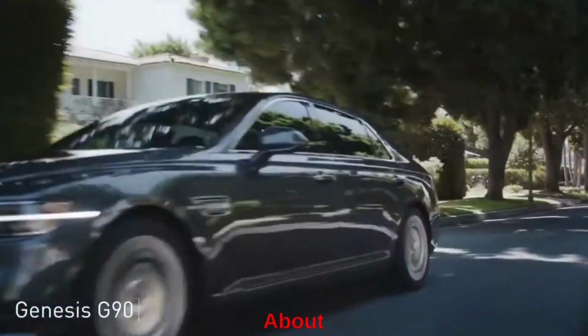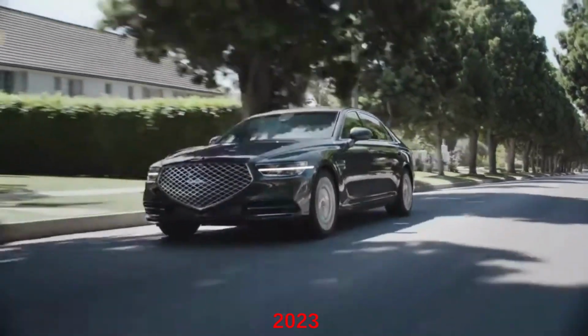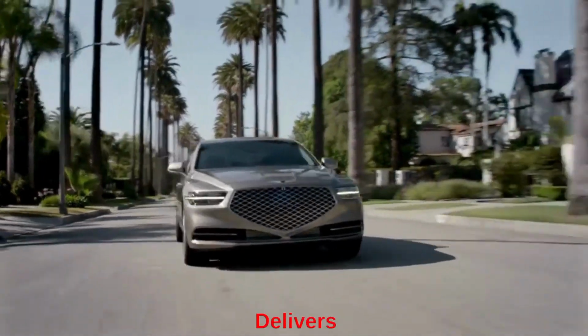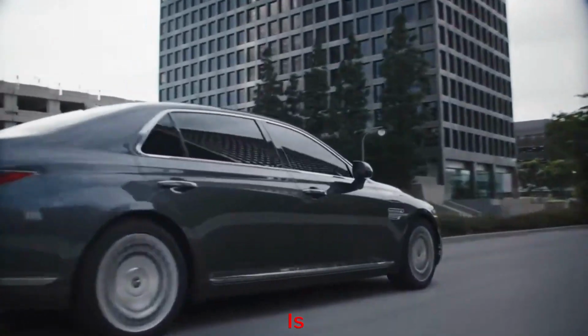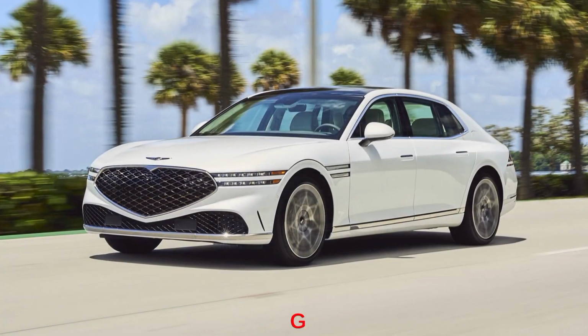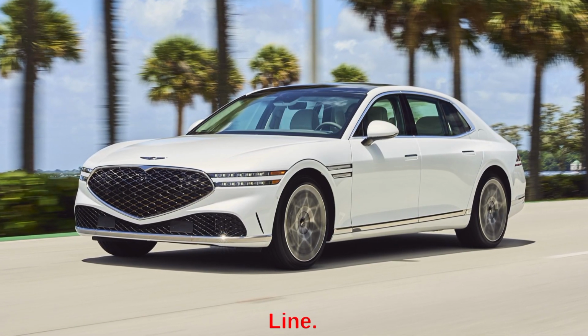Today we are going to talk about the 2023 Genesis G90, so let's get started. The 2023 Genesis G90 is full of luxury car confidence, but it delivers incredible power in its quest for prestige. What kind of car is the 2023 Genesis G90? The four-door Genesis G90 in 2023 takes the top position in the South Korean luxury model line.